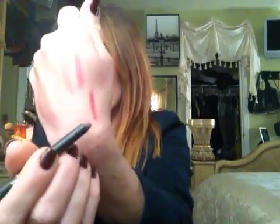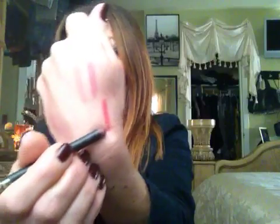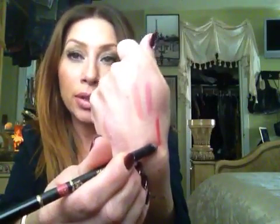The color is really pretty. It's right there. I really happen to like this a lot. But I'm partial to Chanel lip liners too. So I love that. And then the lip gloss I purchased is number 02 Brilliance.